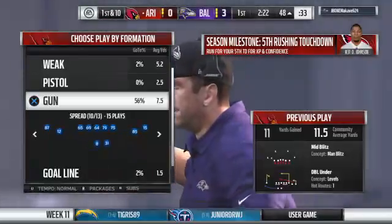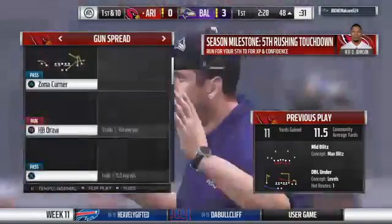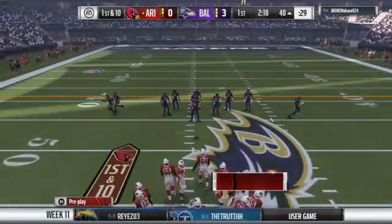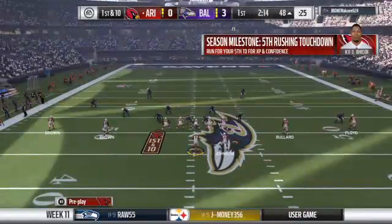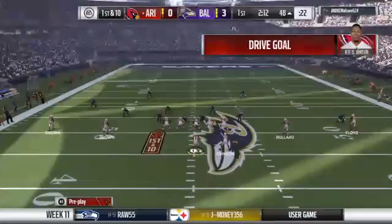Completion was given up, but that's why you play zone defense, so that you can have people around the ball when it's caught, and you don't give up much run after the catch. Here we go! Let's go!